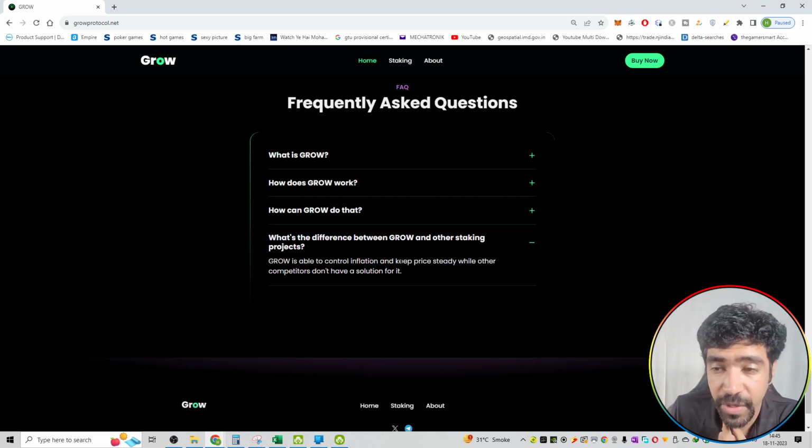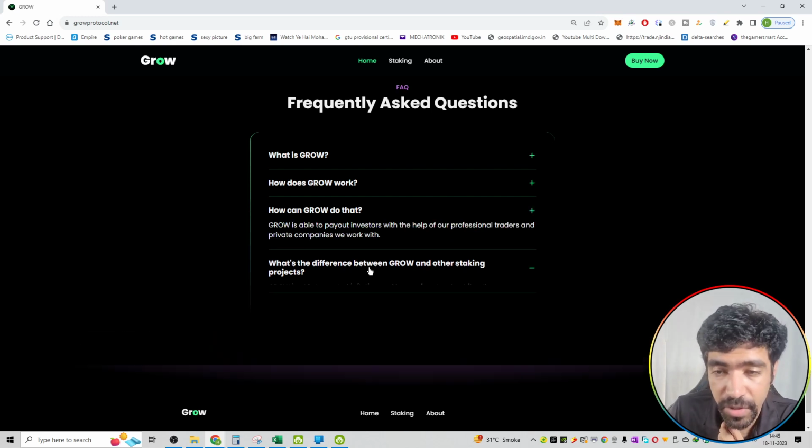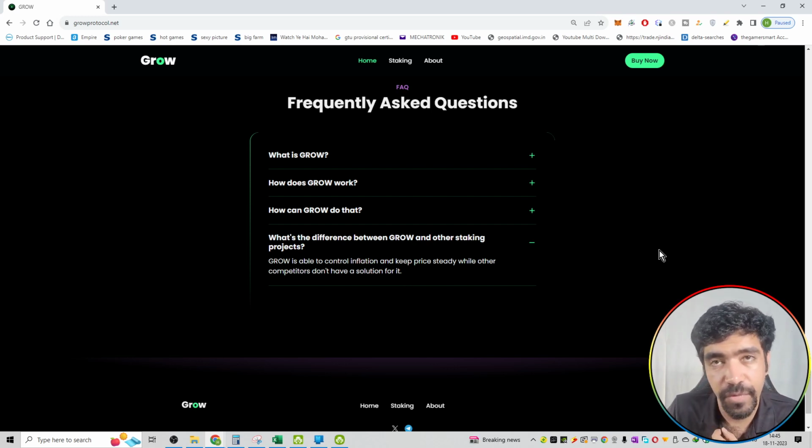What's the difference between Grow and other staking projects? Grow is able to control inflation and keep the price steady, while other competitors don't have a solution for it. तो इन्होंने अपना solution निकाल दिया है, because they have additional partners, they have new money coming into the blockchain, and because of that they will be able to maintain the price of the Grow token. So that is the FAQ section of Grow protocol.